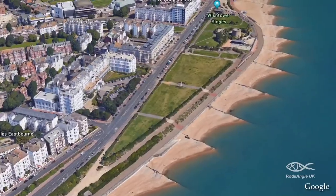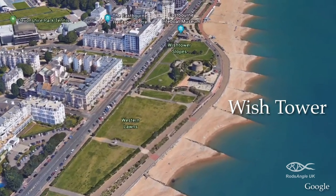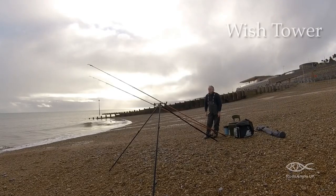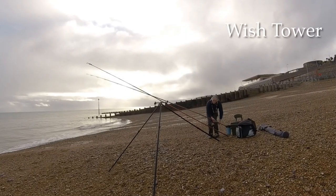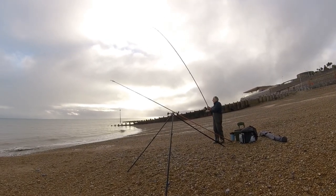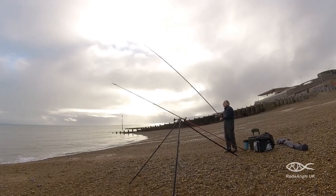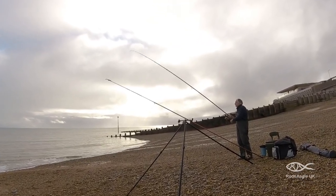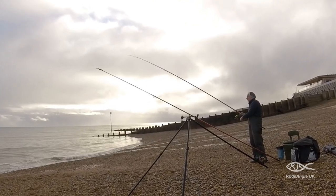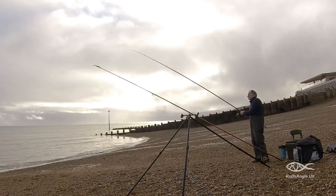So the first mark I fished in the winter is at Wish Tower. There is meter parking alongside Western Lawns, but you'll still be paying throughout the winter. I have to be honest and say that all of the times I've fished here, I haven't been very successful, only catching whiting, and some of these are right at the death, just as the light is fading. I fished it both at low water, as in this clip, and at the top of the tide. That didn't seem to make a difference, with bites being very few and far between.